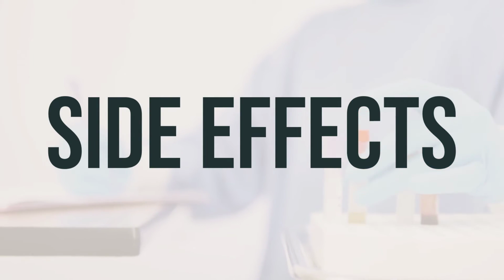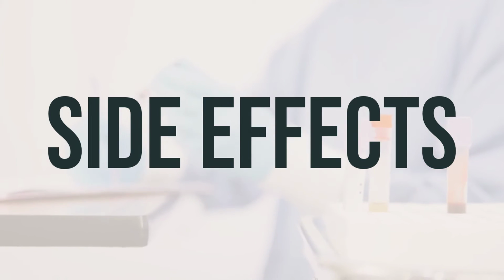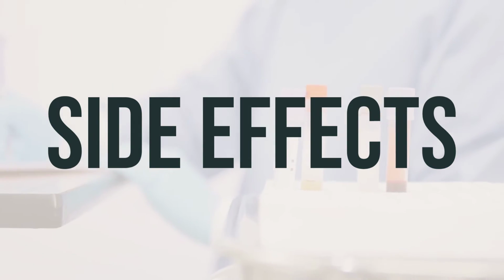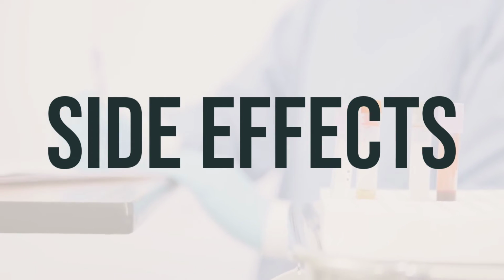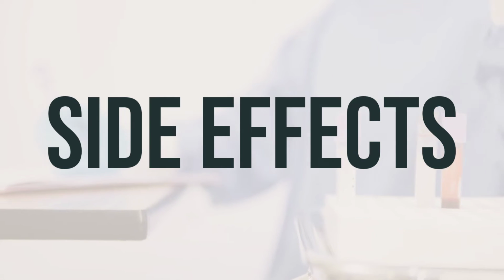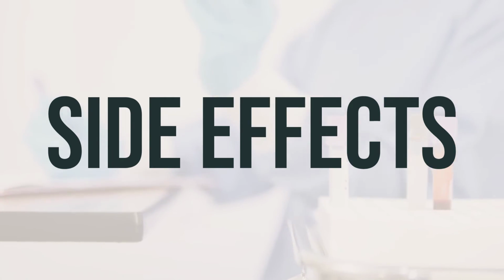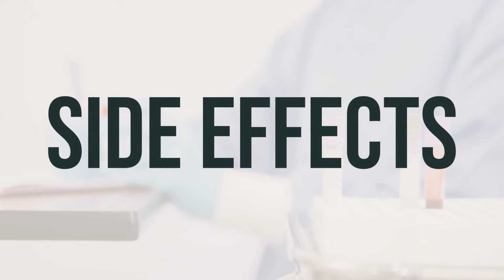This is not a complete list of possible side effects, so if you notice any other effects not listed, it's important to contact your doctor or pharmacist. Remember to always consult your doctor for medical advice about any side effects. If you're in the US, you may report side effects to the FDA at 1-800-FDA-1088 or at www.fda.gov/medwatch, and if you're in Canada, you may report side effects to Health Canada at 1-866-234-2345.